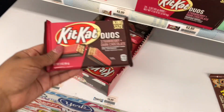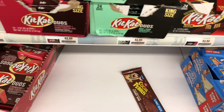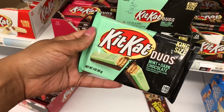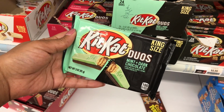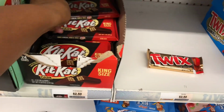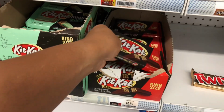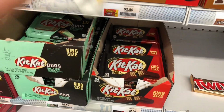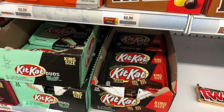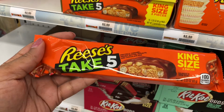This is strawberry and dark chocolate. Kit Kat. Then they have, I do like chocolate and mint, but I won't try these. This is really interesting. The mint and dark chocolate here. They also have, I'm not a fan of dark chocolate like that, but a dark chocolate Kit Kat. Okay, I have not seen this before. Where have I been? Y'all know about these, the white Reese's there. Okay, these are good. I do like these, but I don't buy them anymore.